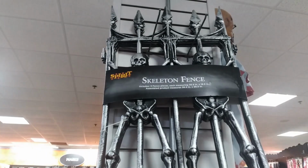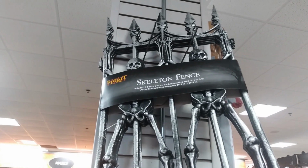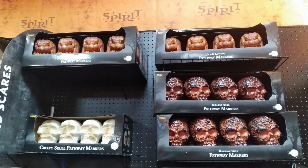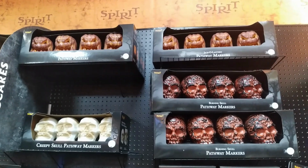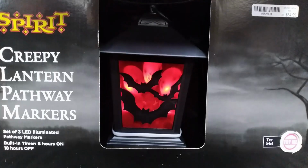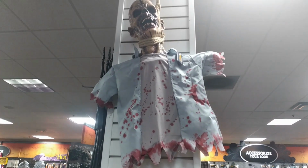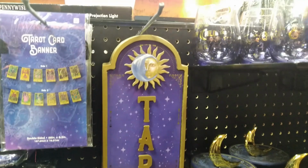I know that I want a fence like this with bushes, at least wrought iron. It doesn't have to be skeletons, I guess. And haunted fairy lights. These pathway markers are so fun. Lovely. You know when you keep your Ken dolls after they break as a kid? Oh, these are great.